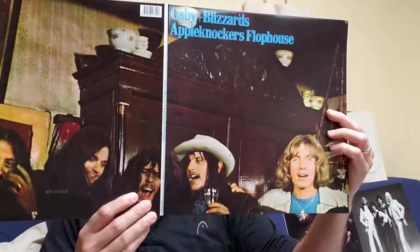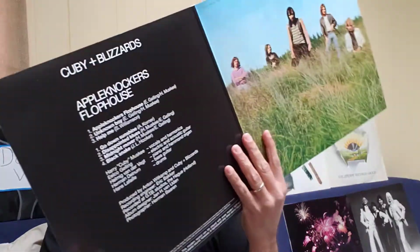All right, my first find. I actually pre-ordered this one. This was the only new album that I bought. This is Cubby and the Blizzards, Apple Knockers Flophouse, and that folds out. Comes on this beautiful blue vinyl.